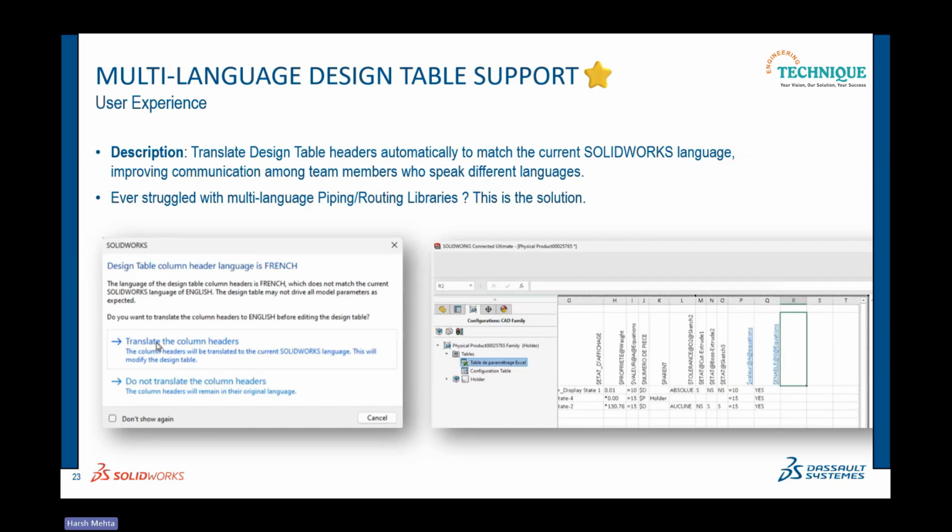In the same way, multi-language design table support. Many times it happens, particularly in MNCs, that they are sharing parts and documents and data with other regions and other countries. Sometimes the column headers are in a particular language. So now we are able to translate the column headers according to the language selection in our system.